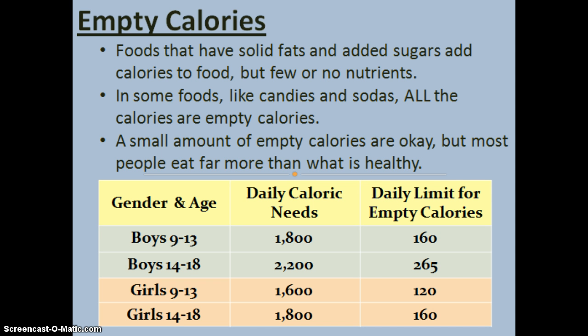So, moving on to empty calories. Empty calories are foods that have solid fats and added sugars that add calories to food but have very few or no nutrients at all. For example, some of these foods are candies and sodas. All of those calories are empty calories, so you're not getting any benefit from eating those. From this chart you can see that you have a daily limit of empty calories. It is okay to have empty calories, but most people eat far more than what is healthy.